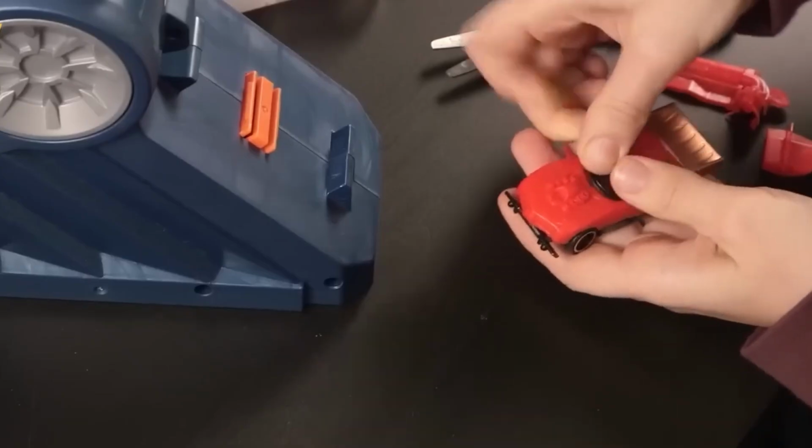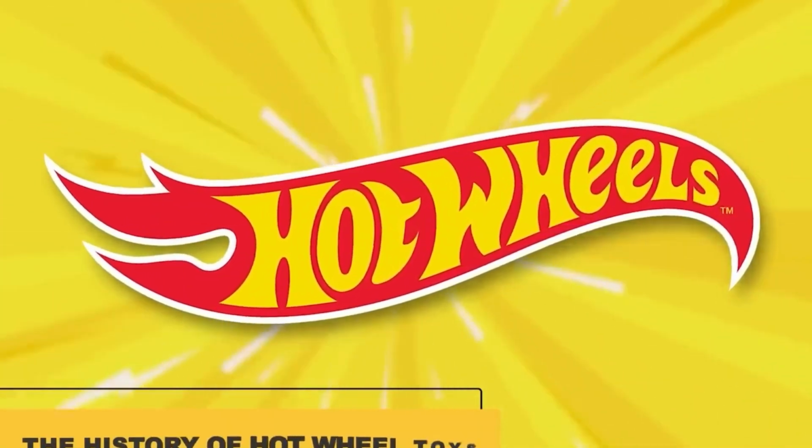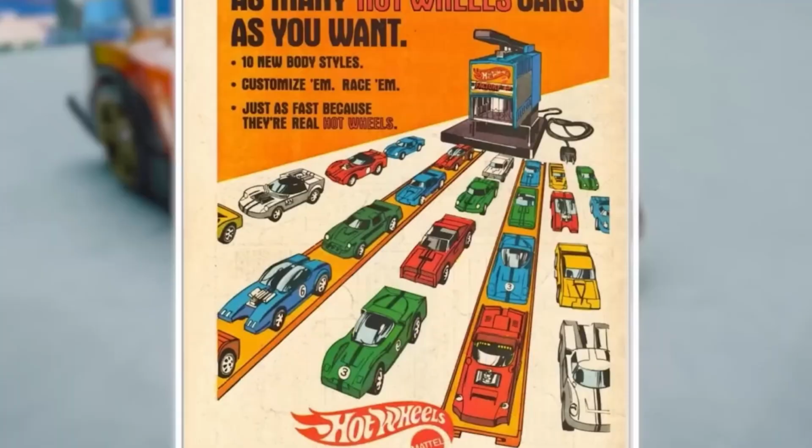car. But before these cars make it to store shelves, they have to pass some of the most rigorous quality tests in the toy industry. Hot Wheels cars aren't just meant to look good, they're built for performance. Every car is tested for durability, safety, and speed.